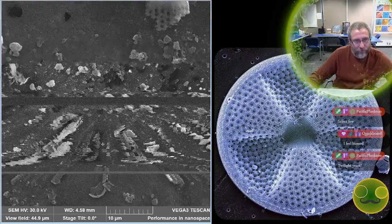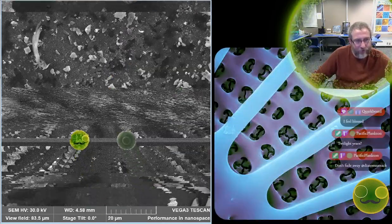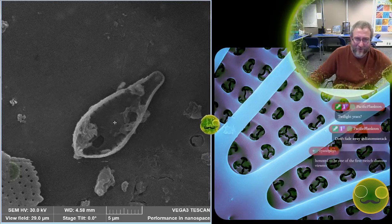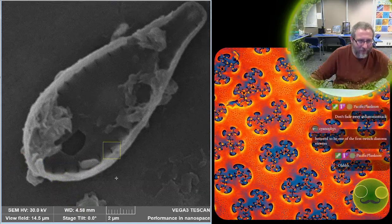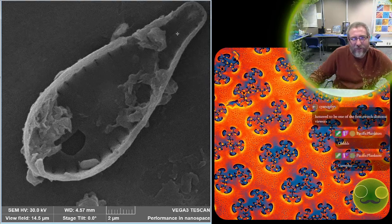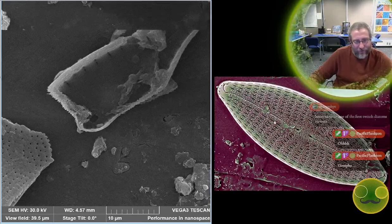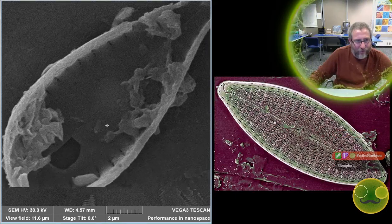What is this? Oh, a girdle view. Girdle view of a Fragilaria. What is this, though? Oh. Oh. It's a Gomphosphenia, maybe? That's a weird diatom. I want one that's just a little bit clearer than this. That's some sort of Gomphonema-like organism. I think maybe it's Gomphosphenia. Look how clean the valve face is. Boy, that's a weird thing. Super strange.